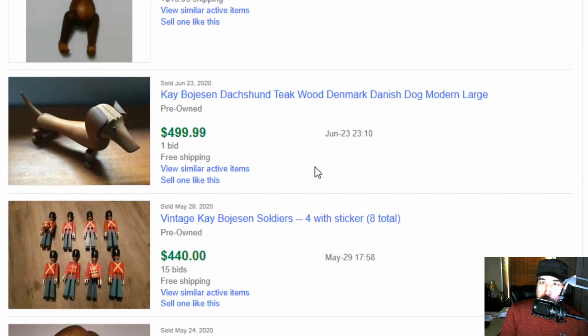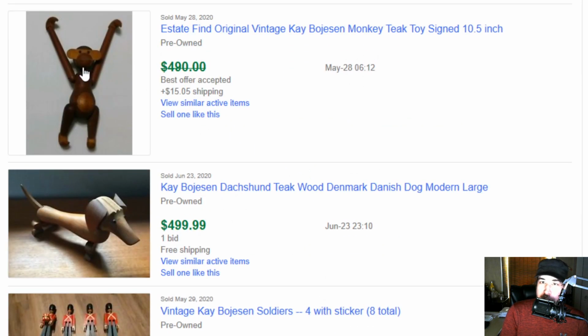You can see up here even, this says right on the listing, estate find. So this was found in an estate sale. I don't know what he got for it, not $490 because the best offer was accepted, but I would say probably in the $200 to $400 range. But keep an eye out for these wooden toys. Obviously it would be a great pickup if you could get them cheap.